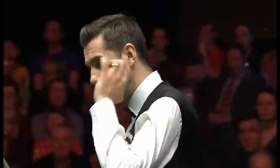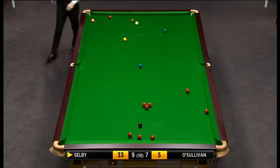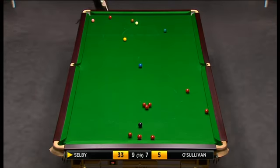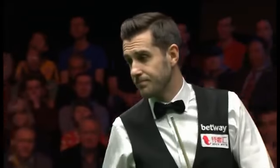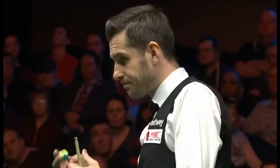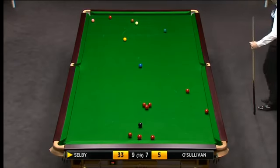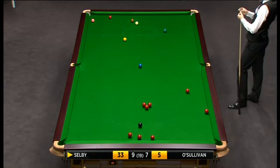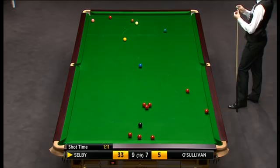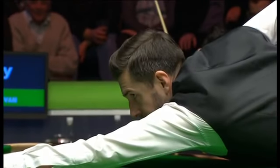He's got a slight angle. He can force this red in and get on the brown. He'd love to have been able to force it in and maybe even get on the pink, but the pink back on its spot might just block the path for a red that's near the pink spot. The little triangular reds, it looks like one of them will go. But he's taken an awful long time over a fairly straightforward shot, you would have to say. With the cue power that he has, shouldn't be a problem, this.